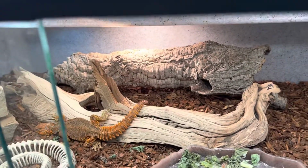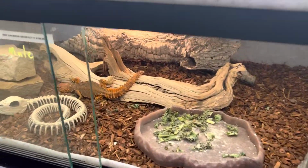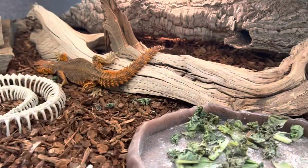Now, like I said before, enclosure, you can see these guys are in a 4-foot enclosure, which is perfect for the size of this Uromastyx.